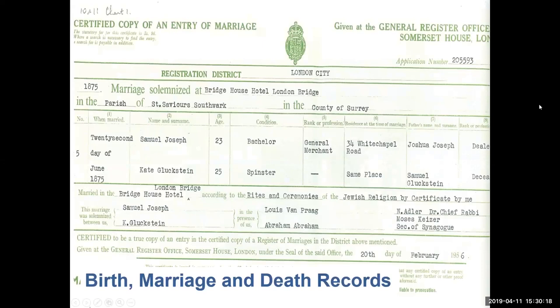This is civil registration of England. This happens to be the marriage record of Samuel Joseph and Kate Gluckstein. Again, they're marrying Josephs and Glucksteins. They're all kind of intermarrying. And the marriage was performed by the chief rabbi of the British Isles. A very prominent family. They got those kind of things.